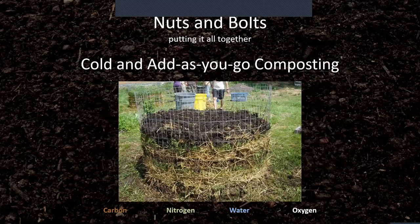For cold and add-as-you-go composting, which is what a lot of people do, there is much less to worry about with those systems, so I didn't spend a lot of time talking about them. Most people that are frustrated with cold and add-as-you-go composting are frustrated because it has been sitting there for a long time and it's still not finished compost. So what we want to do now is take those tools that we just learned about and apply them to that compost. What did you put in it? What are the proportions of grass clippings, which is what it looks like here, or weeds, to hay or straw, which is what it looks like there? Is it about 50-50? Cool.